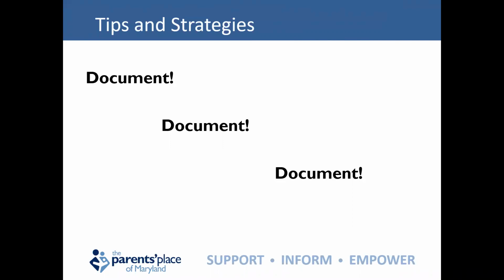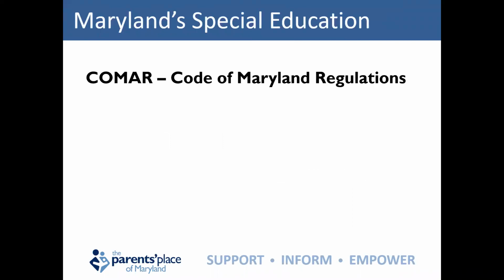So let's move on to some concrete resources that help. So remember when I mentioned COMAR, Code of Maryland Regulations, earlier on. Part of being the equal team member is really getting familiar with the policies and procedures as they relate to special education. And there are a wealth of resources on Maryland State Department of Education's website. Sometimes, not going to lie, I have found their website just a little bit hard to navigate.